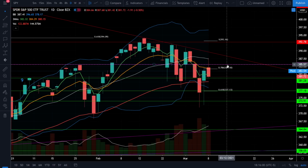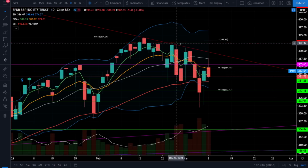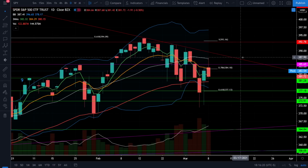Upside resistance is going to be 385, our 20 simple moving average at 387, and if we can get over that level, we're looking for a break of our resistance trend line. That's somewhere around 388, but remember that it is downward sloping, and the exact price of when we test that level will depend on the time. If we start breaking above the resistance trend line, we'll start looking at bullish scenarios yet again, because it means the downtrend is snapping and we could be going back into that bull market.